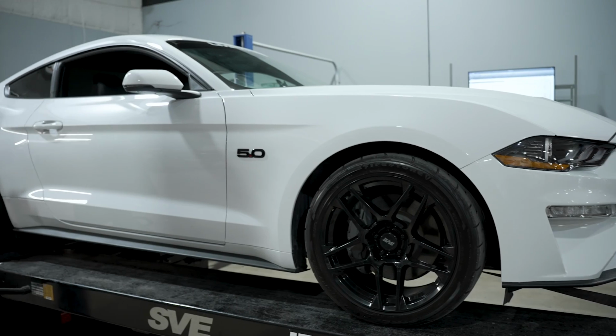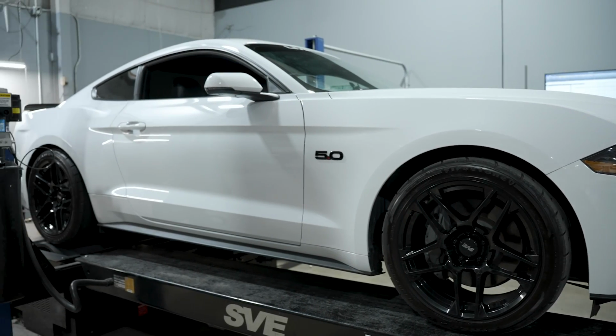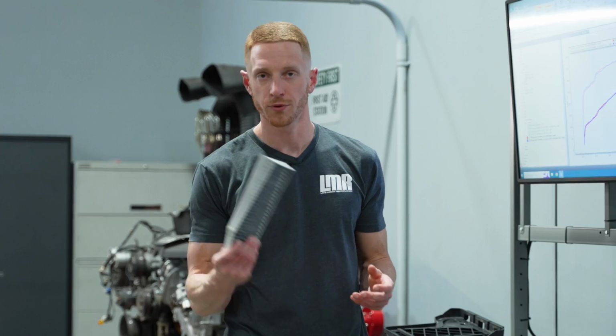So that's all we have for you today. Hope you all enjoyed that one. It's neat to see how much restriction you could see from just a simple filter for emissions purposes.